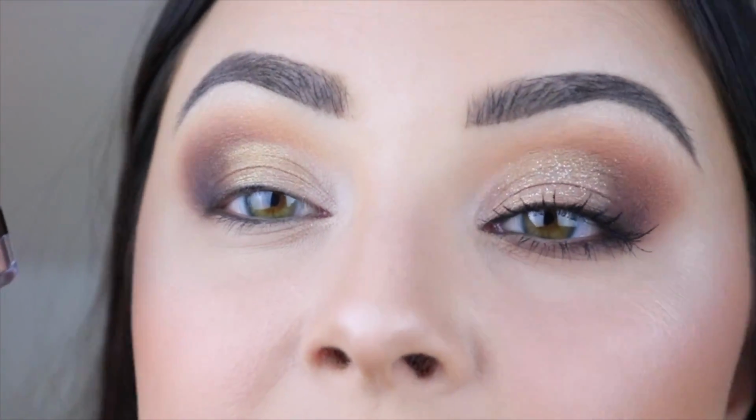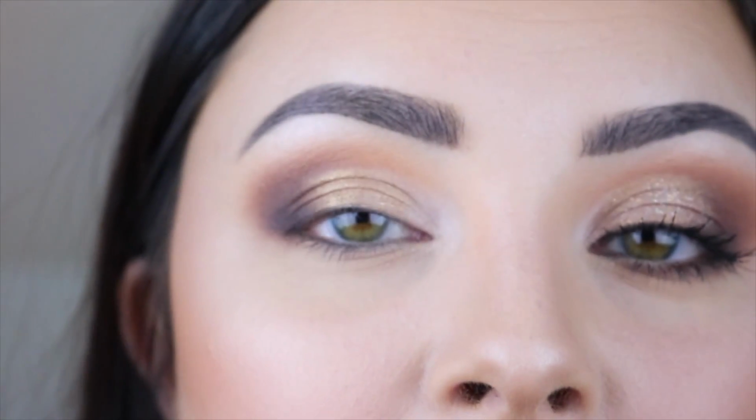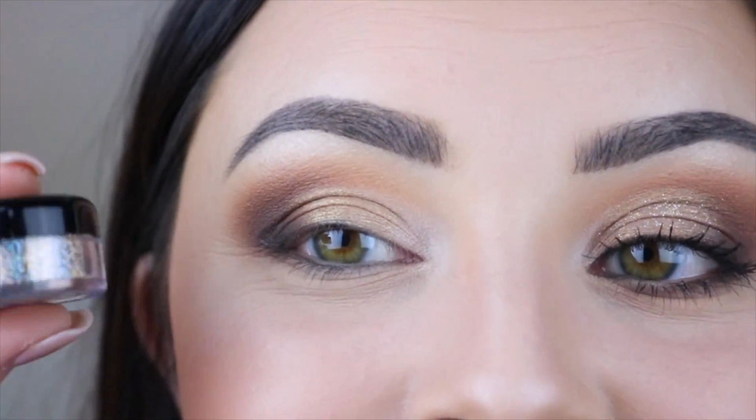It's more of a holographic. I feel like it's multi-dimensional. It's not all one color. It has all these different specks in it and it looks beautiful.